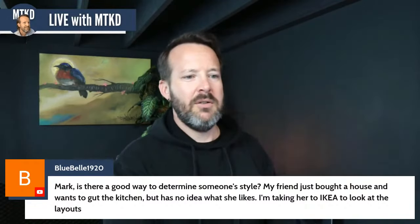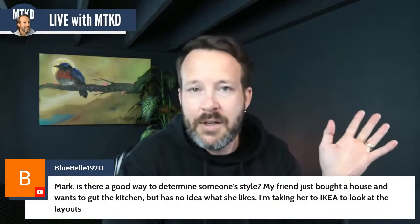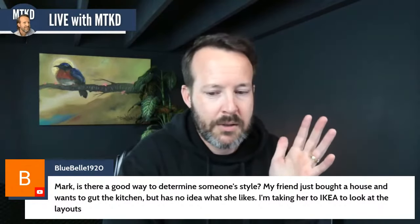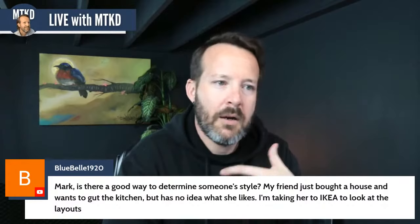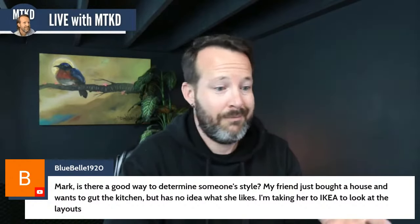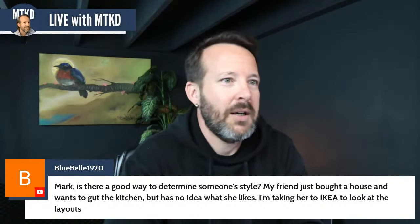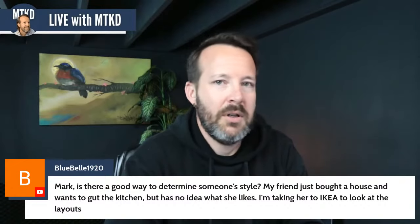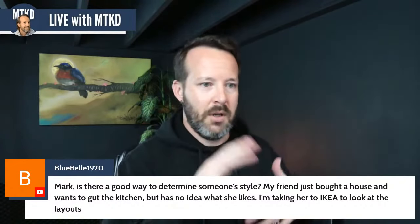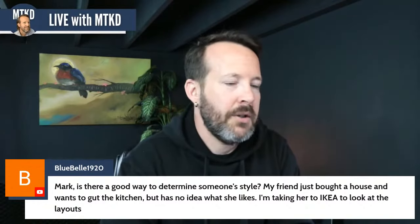and IKEA is a good one because they have the best showrooms, in my opinion. I haven't seen everybody's, obviously, but they are able to put you in that environment so you can kind of see it. Go through that and be like, I like this blue one. I think that's a good way to do it. Obviously looking through Google and figuring out what things you like and don't like. But IKEA is a good way to do it.